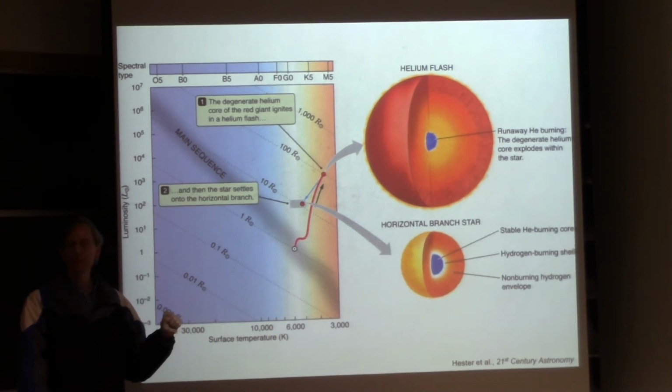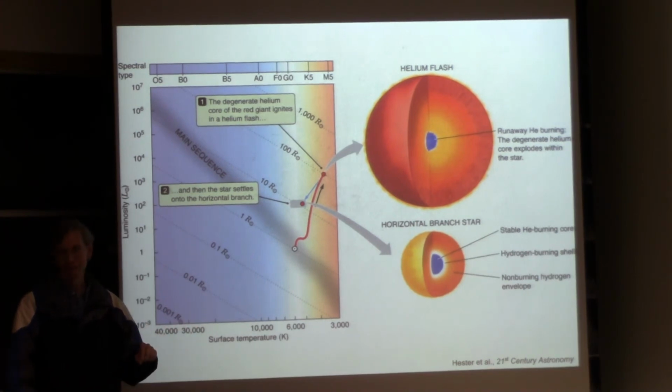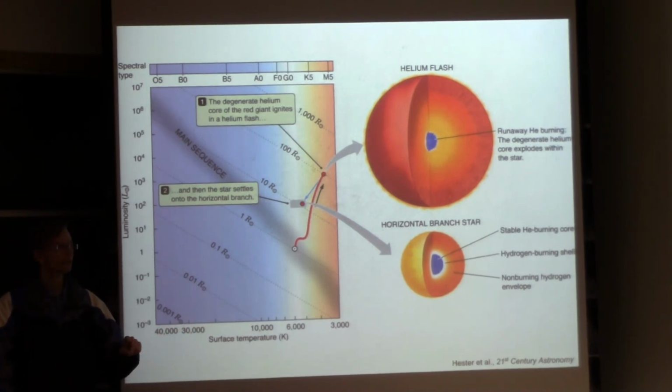Principle number two, here's the rhythm. You burn something first in the core, then in a shell surrounding the core. So the sun's life in a nutshell is hydrogen core, hydrogen shell, helium core, helium shell. Right, got it? Hydrogen core, hydrogen shell, helium core, helium shell.